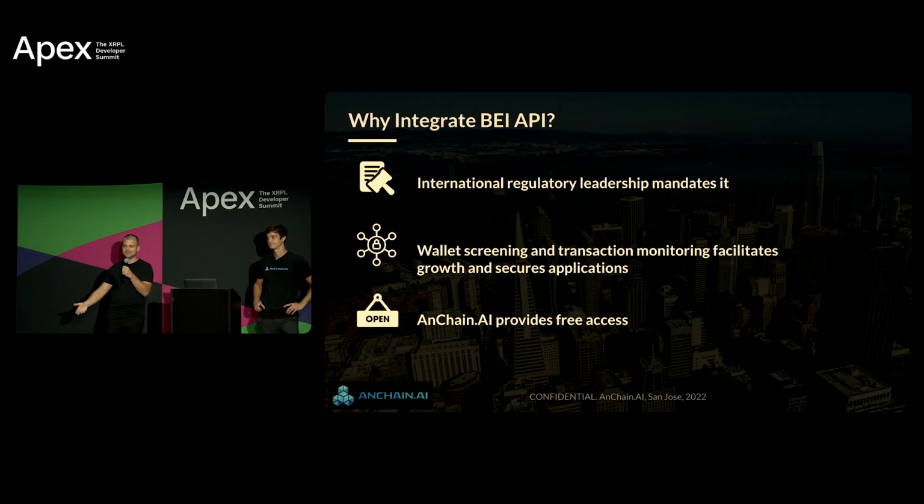That's why it's a no-brainer, right? Eventually it becomes regulation. It secures your application now, and it's free.